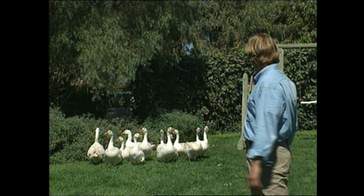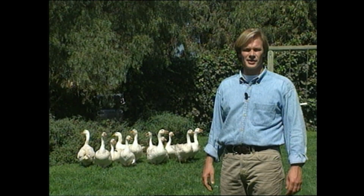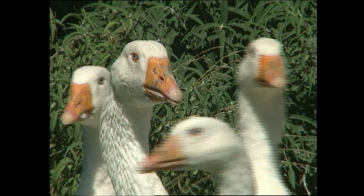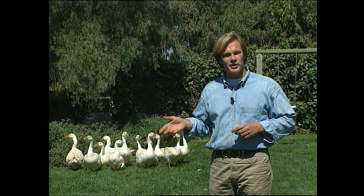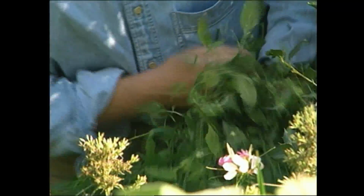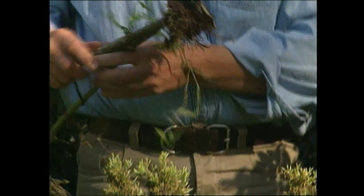Having a gaggle of geese in your backyard might be a difficult concept for you to explain to your neighbors. And I must admit, it's probably not the most efficient way for you to do your weeding. But it is encouraging that geese are being used as an organic approach to weed control on a larger basis in agriculture.